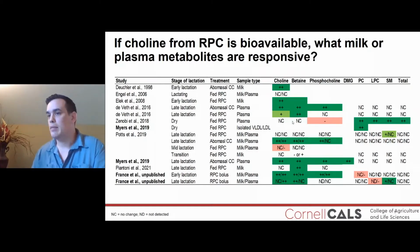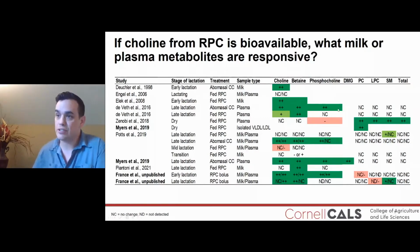Now, something to keep in mind is that the analytical technologies to measure these things really didn't become accessible and affordable until the last 10, 15 years. And so I expect that over time, we'll be able to see many more of these metabolites.